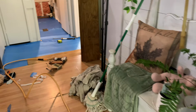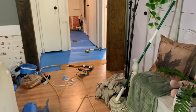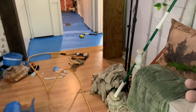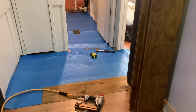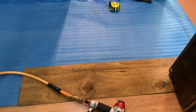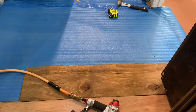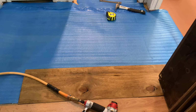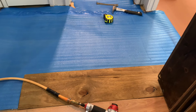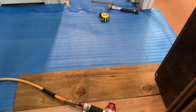So this is what we're doing right now. We're starting to lay the flooring down. So this is the wood color. I showed it to y'all before, and what I showed you was actually a little more gray, but whenever my husband went and bought a new can, it turned out to be a whole different color. It was way darker, nothing like it showed up, and it was a variation thing, so we're thinking that's why.